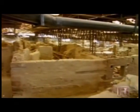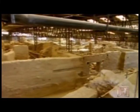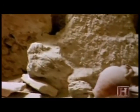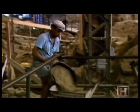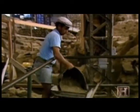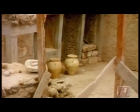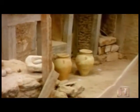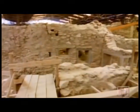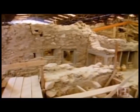Just like the city of Pompeii in Italy, volcanic ash had filled the city and sealed it from the elements. Its contents had been preserved for more than 30 centuries. The huge task of uncovering the town continues today. With every inch of ash that is removed, new clues to the civilization that was here are revealed. And just as described in the legend of Atlantis, we see engineering skills that were sophisticated way beyond their time.